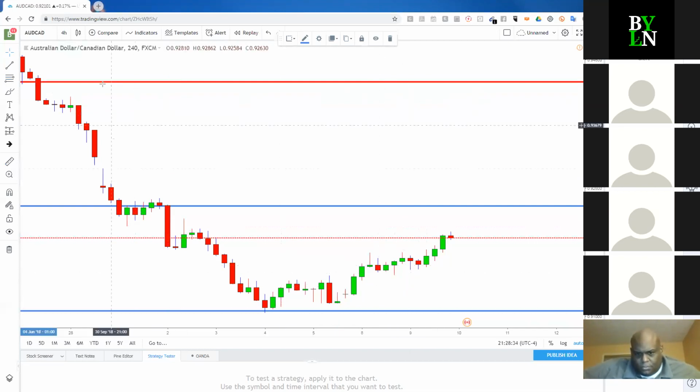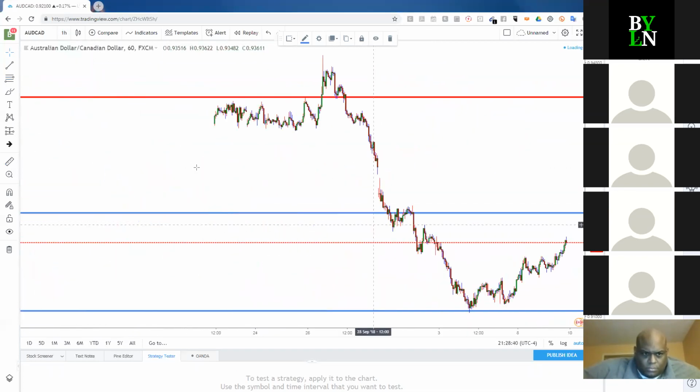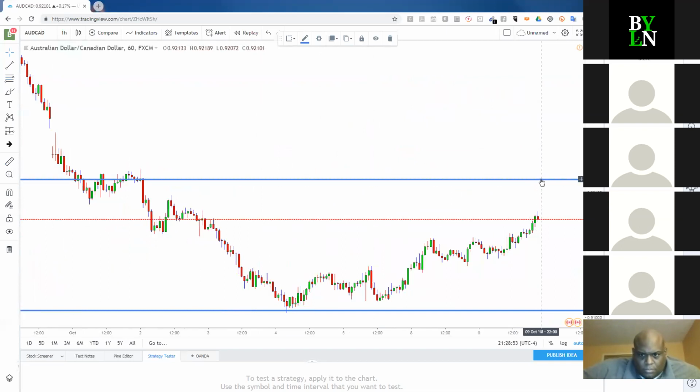All right, but yeah, the Aussie CAD is definitely looking like a sell for now. If it gets up over this hump, it's going to continue up to the blue, and that's where we'll retest for another sell. So you can put that sell trigger in here now at 925550. You can set that sell trigger up in case it goes past here.